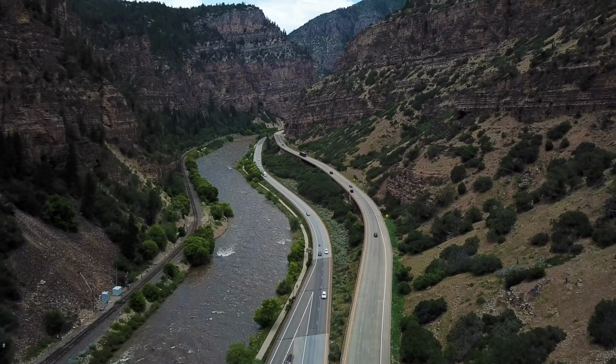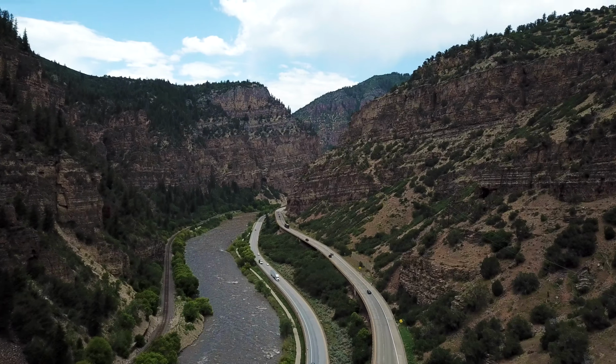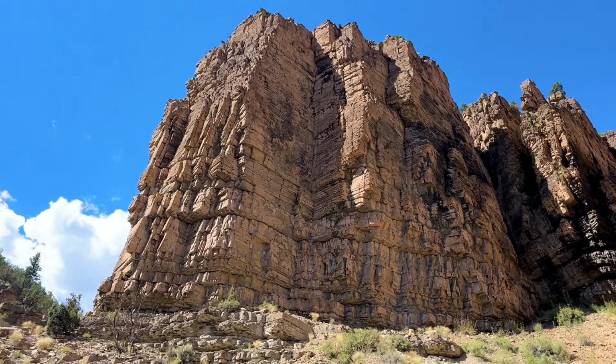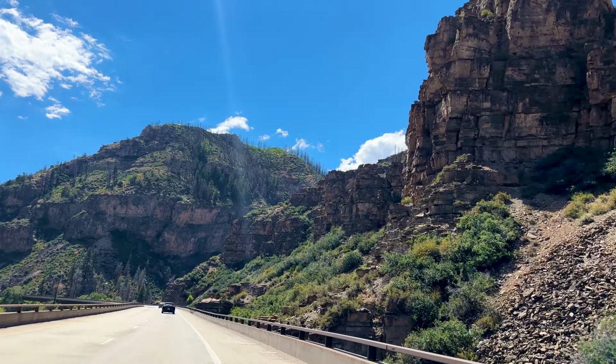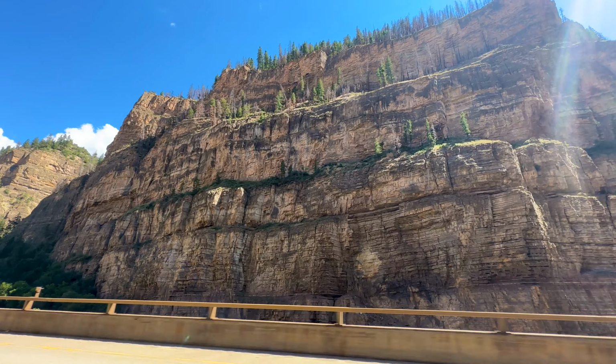As the drive winds through the canyon walls, you're going to have amazing views the entire drive, and during the summer, you're likely going to see people whitewater rafting down the river. I've never done this, but it does look like a lot of fun, and some people also like to bike through the canyon, which might even be a cooler way to visit the canyon rather than just driving through it.